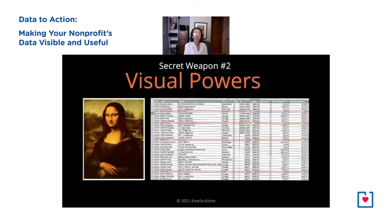Now let's talk about your second secret weapon. Remember, it's your visual acuity or visual superpowers. So take a look at these two images. Which image do you comprehend first? The Mona Lisa or the spreadsheet? Okay, do not put your answers in the chat window. I'm going to just take a wild guess that you understand the Mona Lisa first.